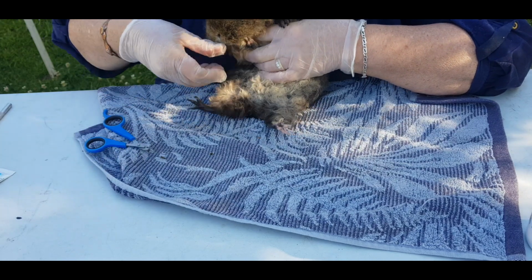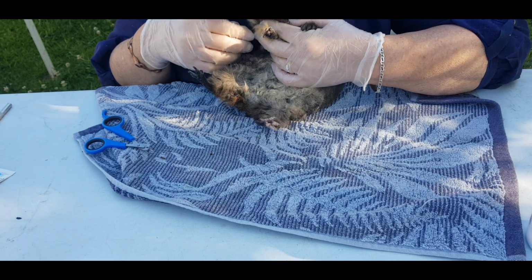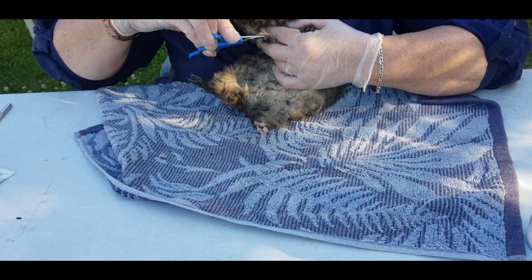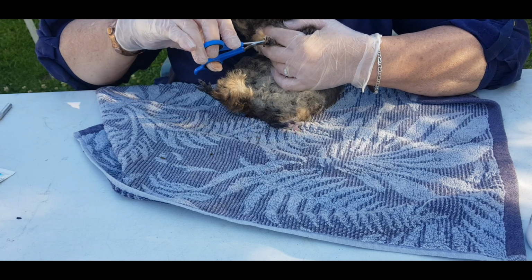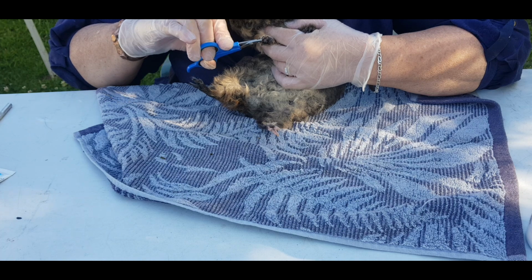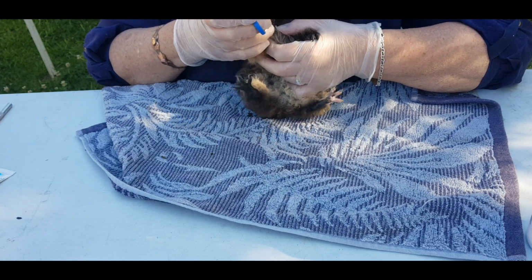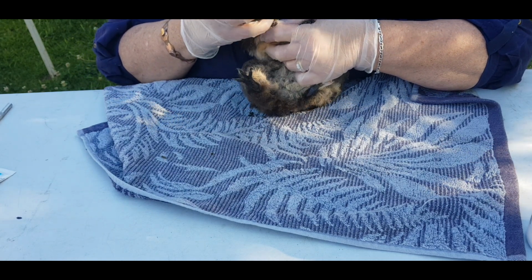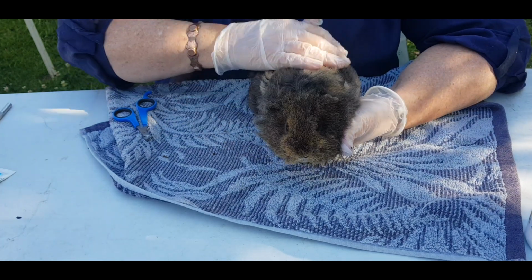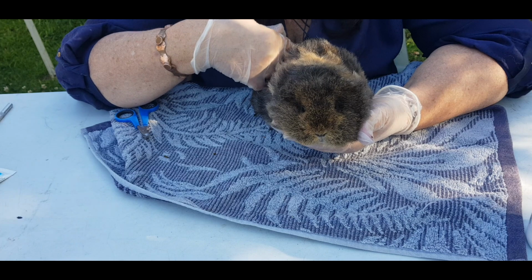Oh, sorry, Bubba. That's all right. Okay, this one. The little one's okay. There we go. Excellent. Well done, Maisie. Full marks. They're ready to go home. Super cute. Yes, they are.